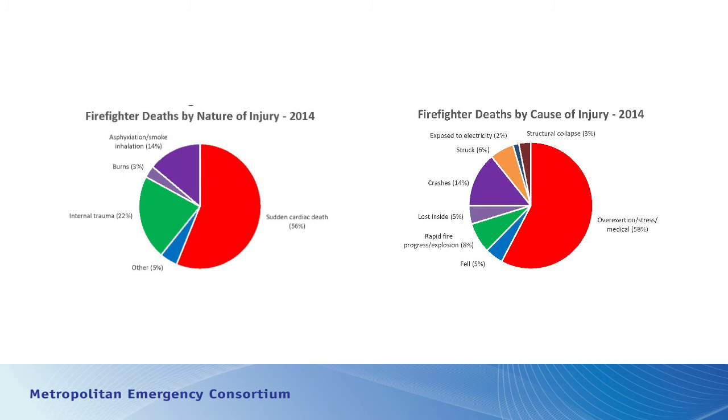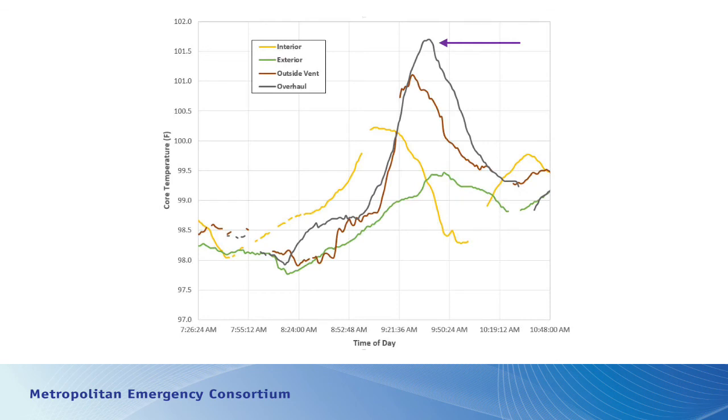So medical issues, and heat stress is one of those issues that we have to deal with. In the summertime, heat stress is even worse. This is a study, this is a graph out of the publication, and they looked at core temperatures for firefighters during interior attack, exterior attack, ventilation maneuvers, and overhaul. And these are core temperatures.